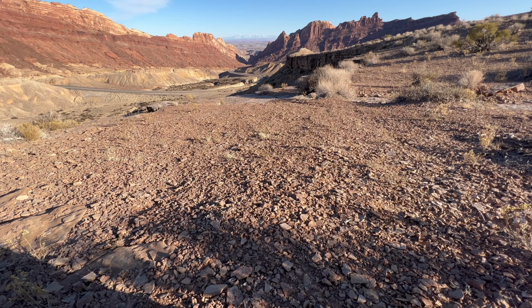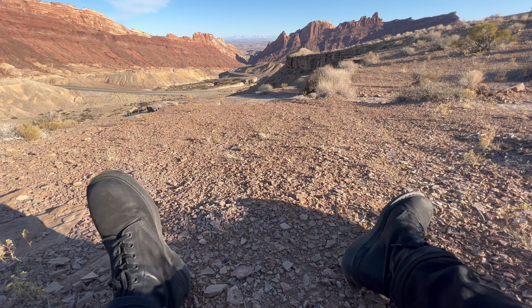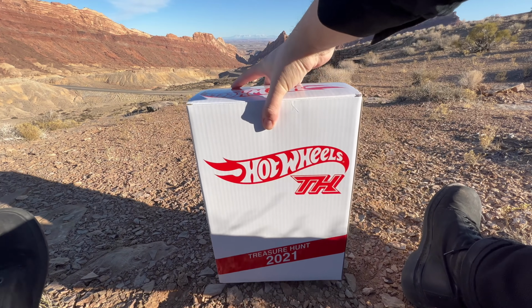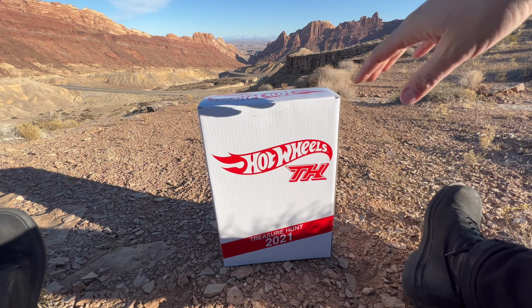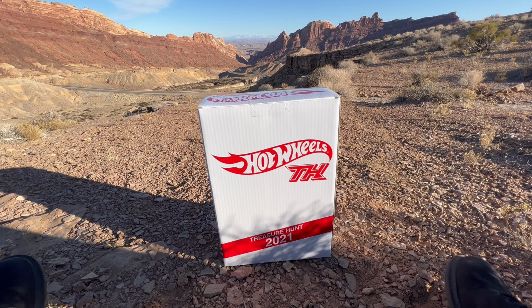Well, I figured this would be a good enough setting. I'd kick my feet back here, sit on a rock, and go ahead and open this thing. A lot of opinions about this. It's the 2021 Hot Wheels Super Treasure Hunt set. It was on RLC a couple of weeks ago, and it sold out very, very quickly. So people might have strong opinions about how few were made. I can't remember how many few were made. In fact, we'll find that out when we open this up. I know it sold out in a matter of seconds.